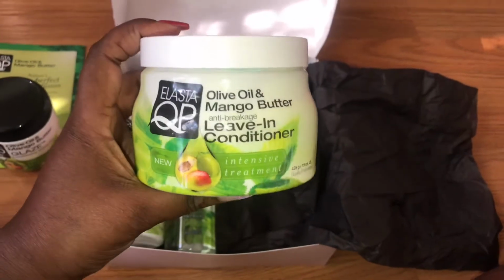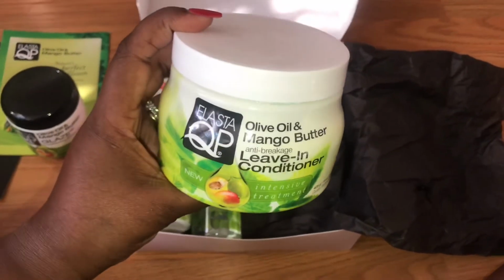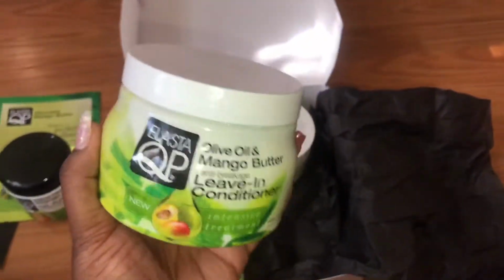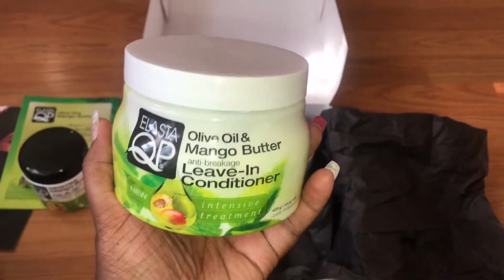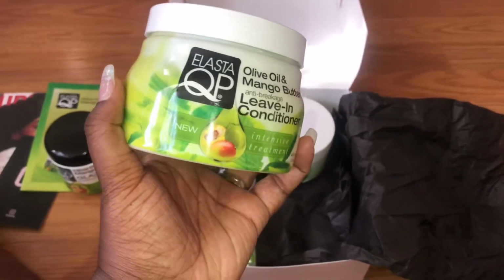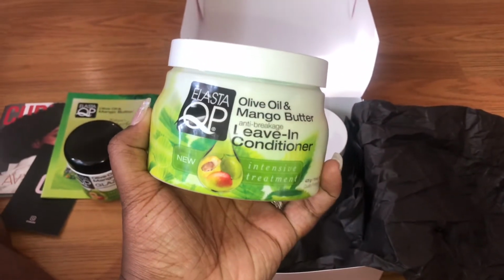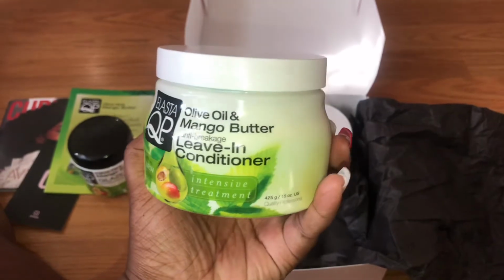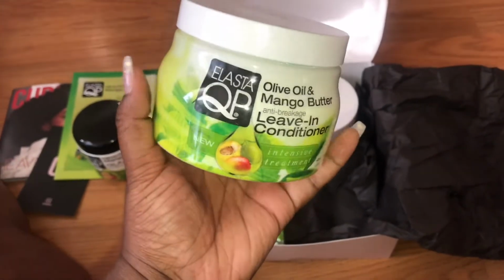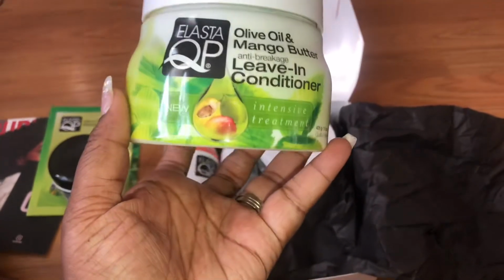Okay, the next product we have is the olive oil and mango butter leave-in conditioner. This is a 15-ounce bottle. It contains olive oil, argan oil, coconut oil, aloe vera, and shea butter. This product is supposed to add strength, moisture, and shine even to the most brittle, damaged hair. It's an anti-breakage leave-in conditioner and it has extensive treatment inside of it as well.